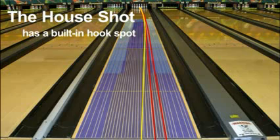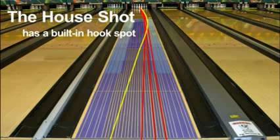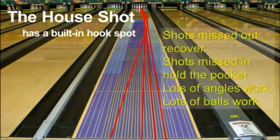And then you'll find some guys that are really hooking the ball will get into the deeper part of the pattern, use more volume, but come out around the same kind of hook spot. Basically, the house shot is designed so that shots that are missed to the right recover, and shots that are missed inside will hold the pocket. There's lots of angles that work, and there's lots of different bowling balls that will work. The house shot is designed to have fun and go bowl league.